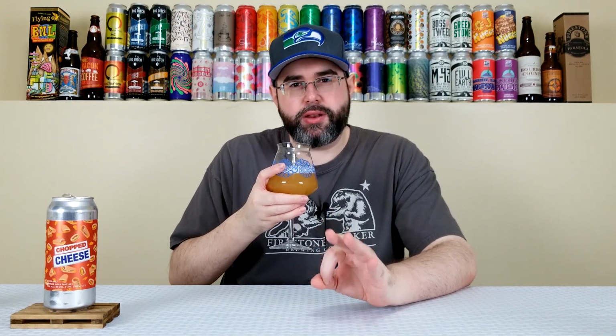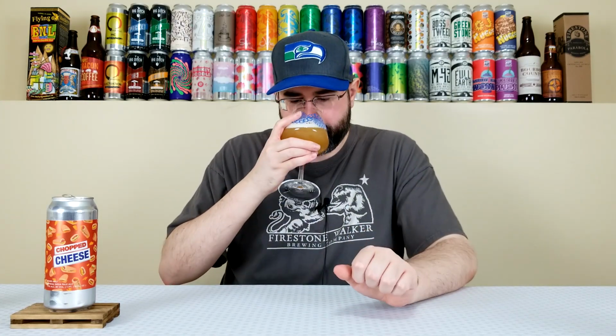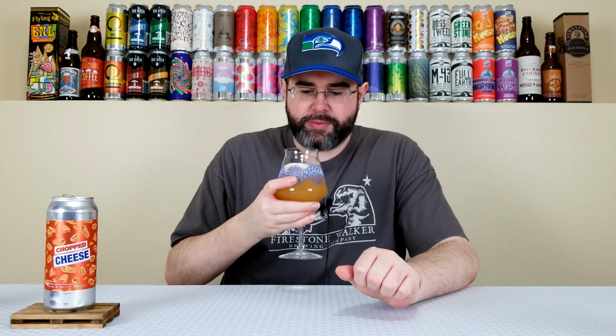Ooh, that is a really nice, distinct, more of a tart blueberry scent, actually. Yeah, berries, nondescript red berries. Wow, that Mosaic is screaming. I believe it was listed as the number one hop on their website, so I'd imagine it's going to be the predominant hop. Yeah, tons of blueberry, wow.